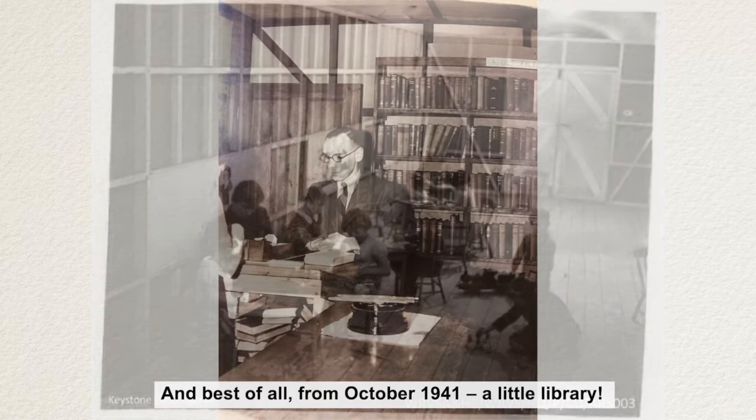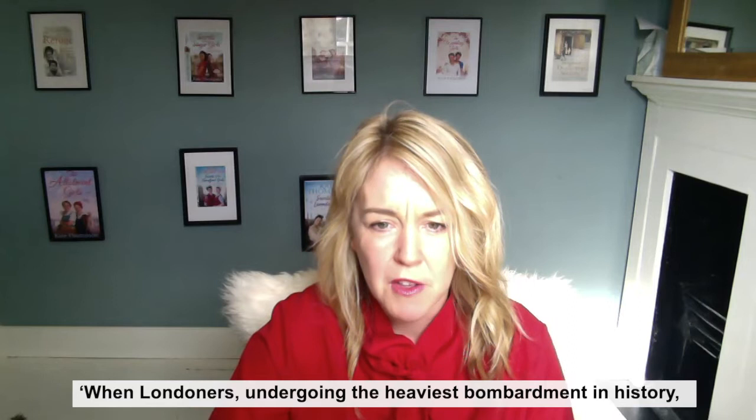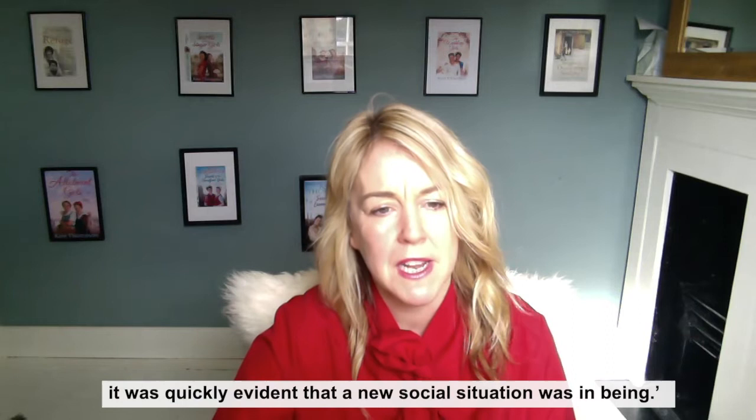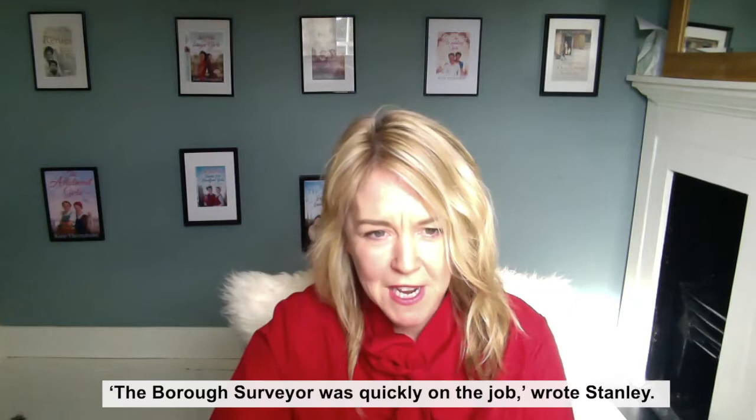Libraries in converted shops, in village halls, in mobile vans are common enough, but libraries in tube shelters are something new under the sun. Librarian Stanley wrote gushingly in Library Review in the spring of 1942: "When Londoners undergoing the heaviest bombardment in history defied all laws and rules by taking possession of the tube, it was quickly evident that a new social situation was in being." The wheels of bureaucracy clearly moved fast in wartime, and a grant of £50 was approved by the council. The borough surveyor was quickly on the job, writes Stanley.